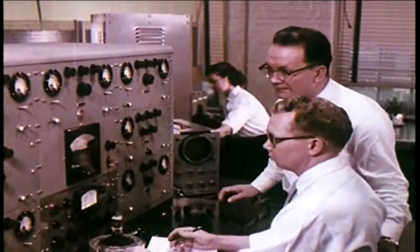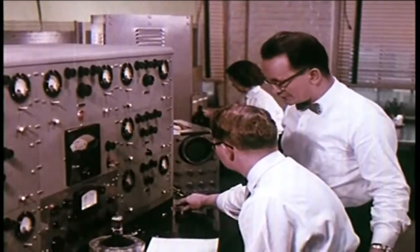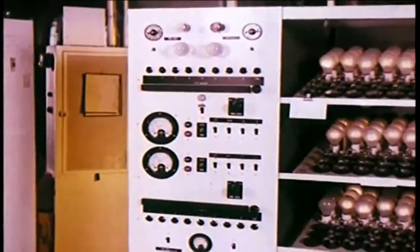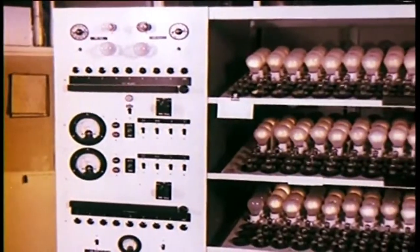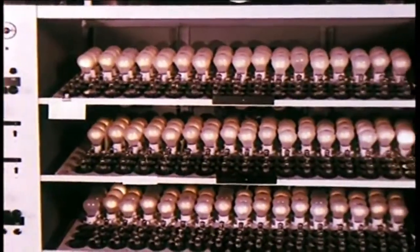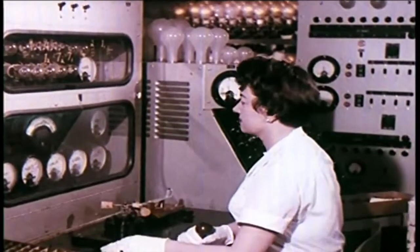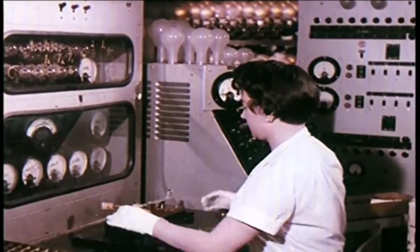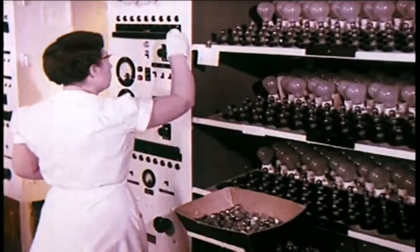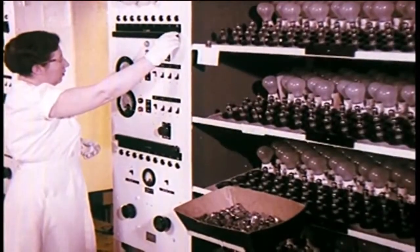Here, quality standards are also controlled by checking characteristics of tube samples against master specifications. After manufacturing, every tube is aged in racks at 3 to 4 times rated filament voltages, and then 100% tested for operating characteristics. When packed, each lot is coded to identify them in event sampling checks reveal deficiencies.